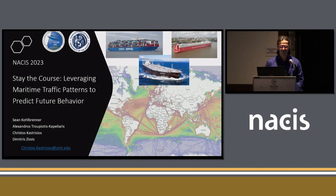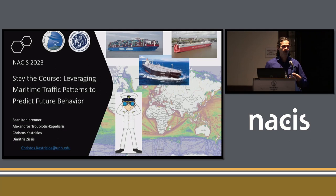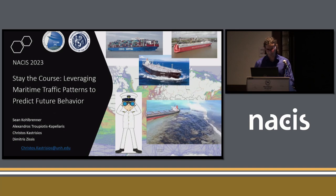The idea, the scope of this project is that we support the efforts of these guys, the professional mariners, in navigating safely their vessel from the port of departure to the port of destination. And the reason, of course, is that they try to avoid collisions or any other maritime incidents that can result in loss of life and, of course, environmental disasters such as this one.